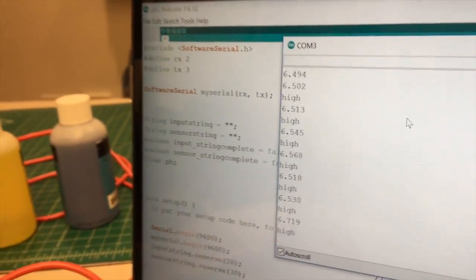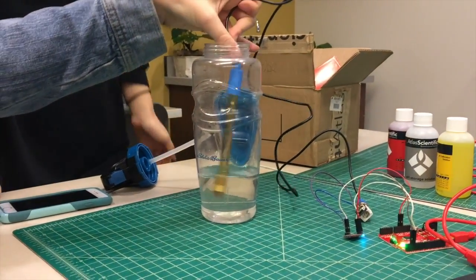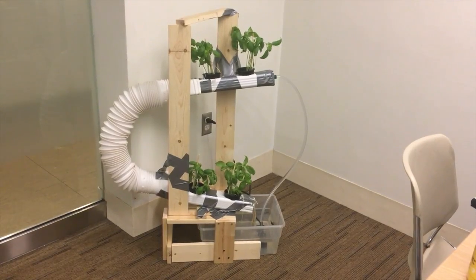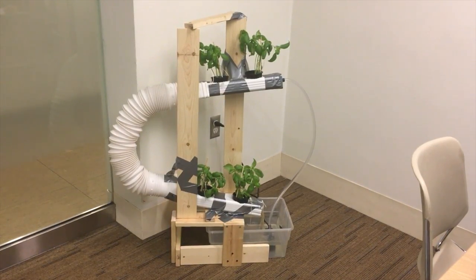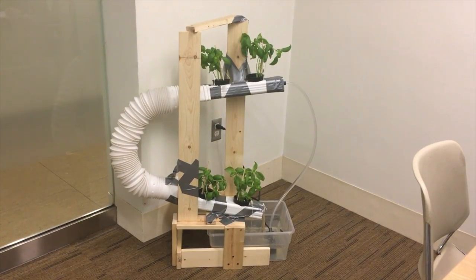For basil, the appropriate range of pH for it to grow is 5.5 to 6.5. Our data remained in the range in these 10 days. In conclusion, the system with running water is supporting the growing of basil.